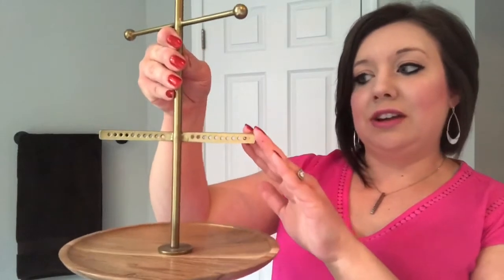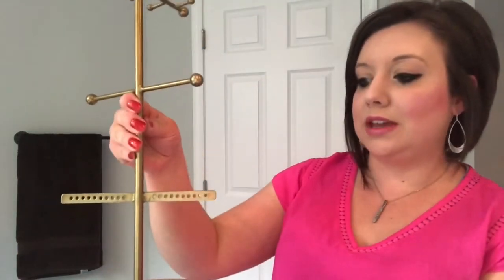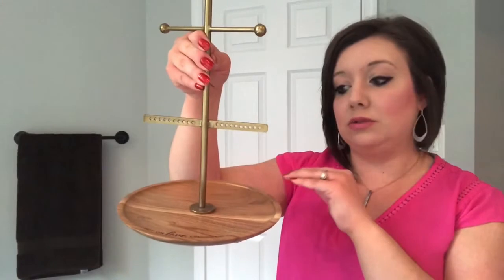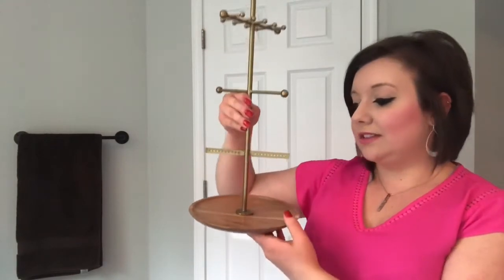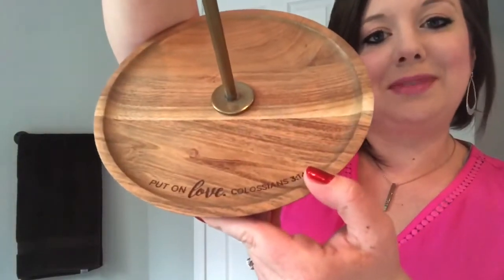You can put your earrings on this, you can put your bracelets on this, and then you can also put your necklaces or whatever you would like on top of there. And on the bottom, you can always put like your rings or any little trinkets or hair ties. But as you can see, this is a decent sized piece. And I just love the message, because we never want to go out the door without putting on some love.